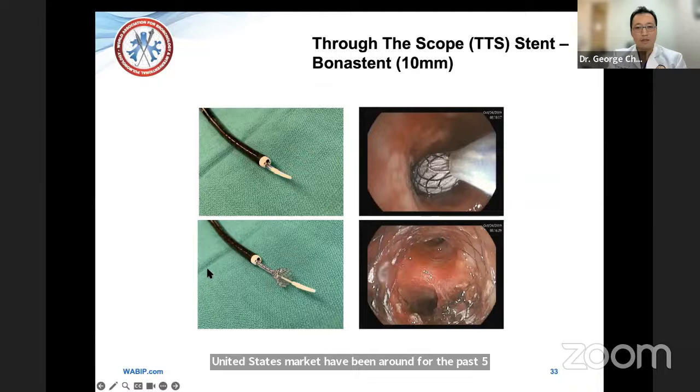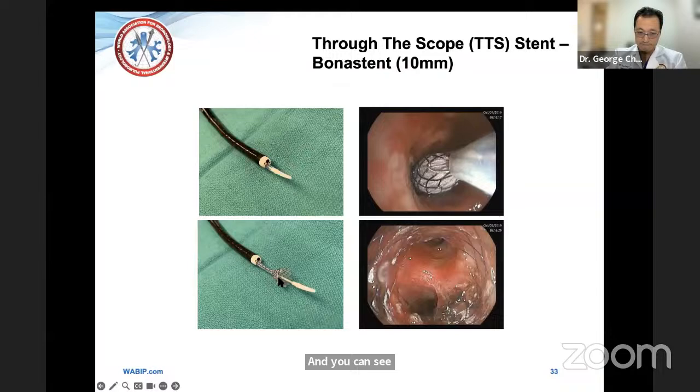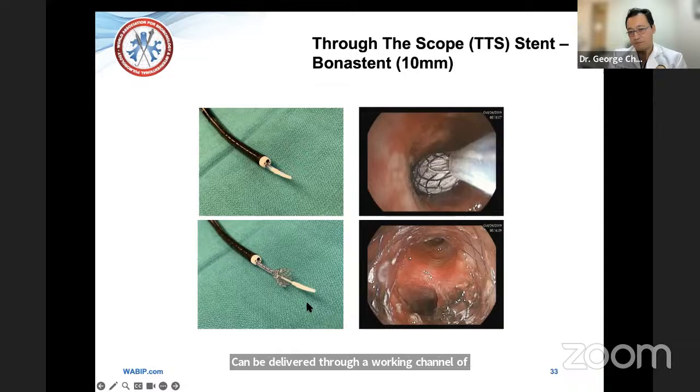And you can see that it's one of the stents where the 10 millimeter Bonastent can be delivered through a working channel of a therapeutic bronchoscope. And you can actually visually guide the location of the stent and deliver and place it. And you can see in this image, the stent itself sits very well and wedged against the secondary carina.